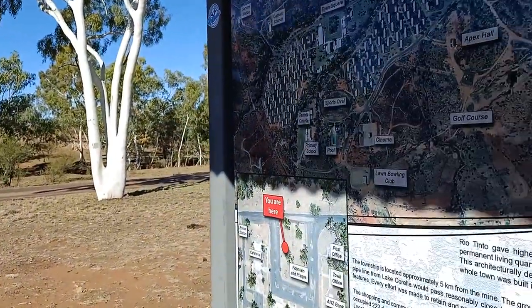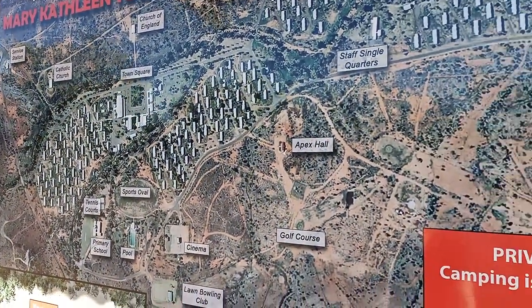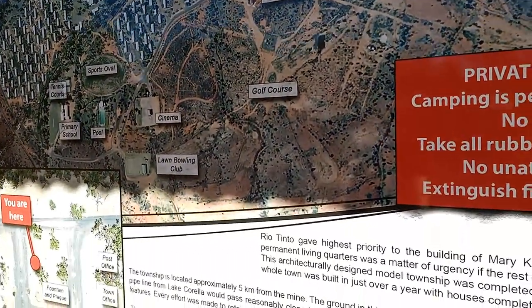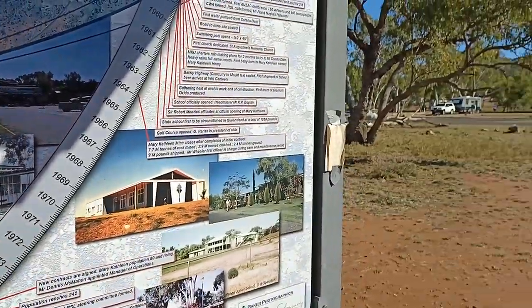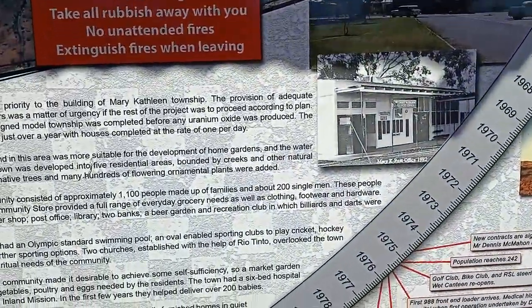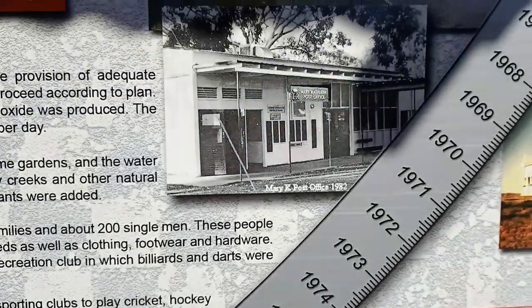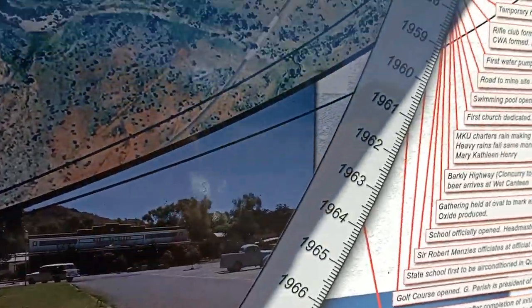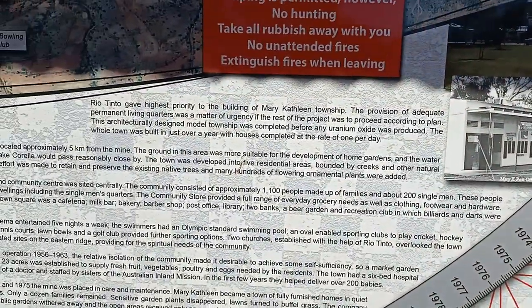The township is located approximately 5 kilometres from the mine. The ground in this area was more suitable for the development of home gardens, and the water pipe from Lake Corella would pass reasonably close by. The town was developed into 5 residential areas bounded by creeks and other natural features. Every effort was made to retain and preserve the existing native trees, and many hundreds of flowering ornamental plants were added. The shopping and community centre was sited centrally.